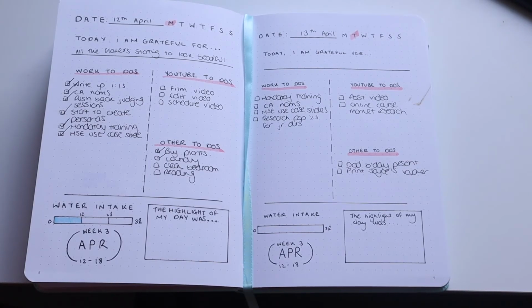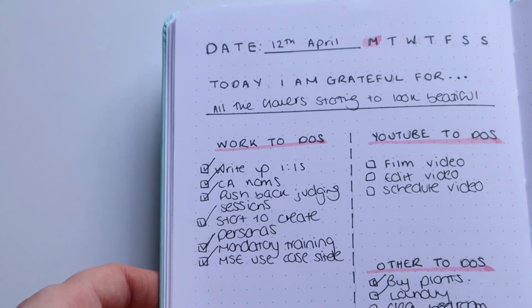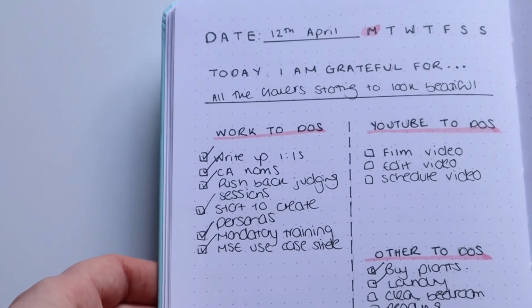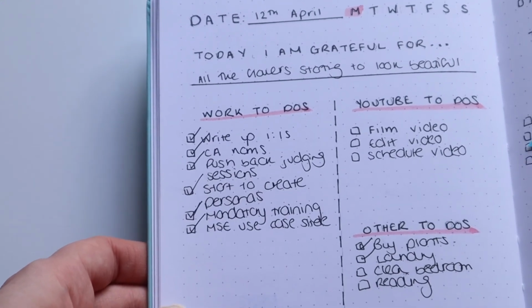So at the top, I've got a today I'm grateful for. One thing I really want to do more of is be grateful for everything, and just writing one thing a day that I'm grateful for is a really good thing to do, I think. So that's what I've done here.